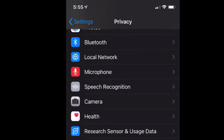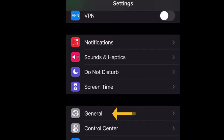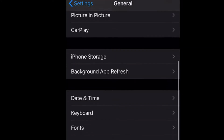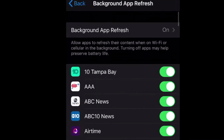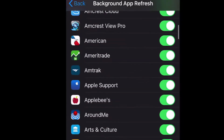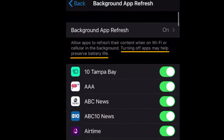The next place to check on the iPhone is back under Settings, and then under the General heading. Scroll down to Background App Refresh and click or tap. Here, you'll see a list of the apps which are allowed to refresh their content in the background. Take note that turning some of these off may help preserve battery life.